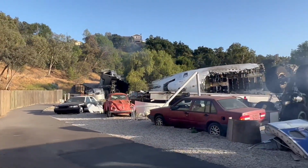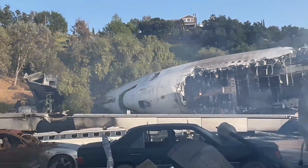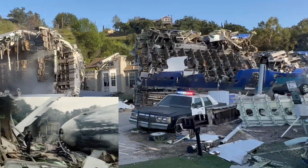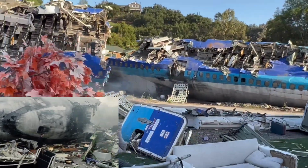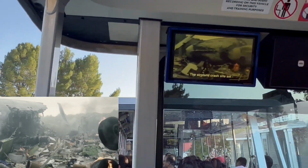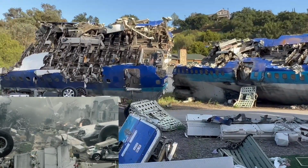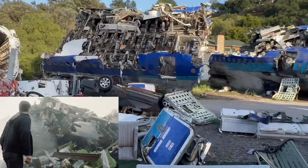We've just entered one of the most impressive sets in Hollywood history. This is a crash site from Steven Spielberg's War of the Worlds. The airplane crash site set is a perfect example of a set that is all designed around a vision that Steven had. When we first began to sit down to talk about War of the Worlds, I thought, what if the 747 goes down right in a big neighborhood? Because it's just something you don't see.